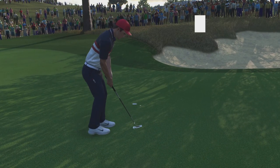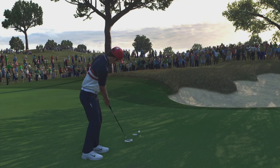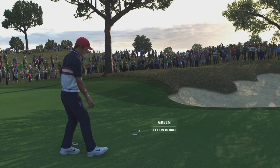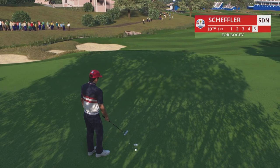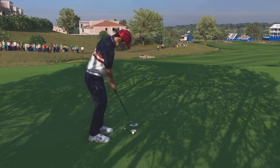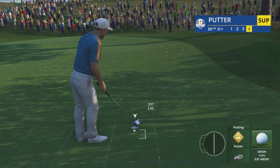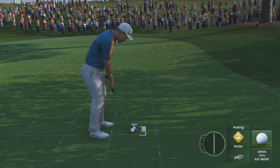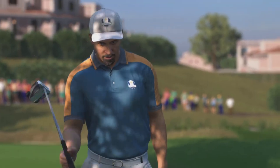Got this for a half. Very poor. May need to look at the settings for the AI players because they shouldn't be missing putts of that distance. So that's in for a par to start this backside.